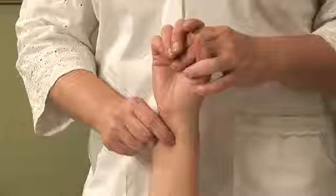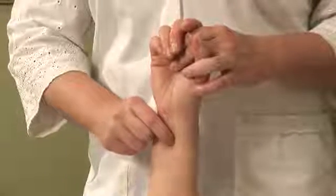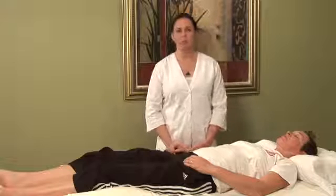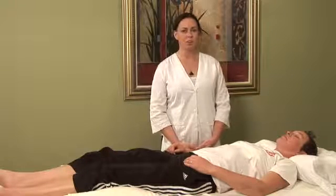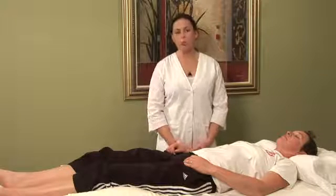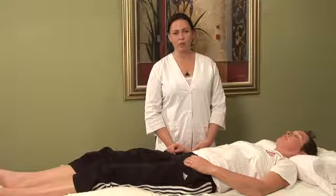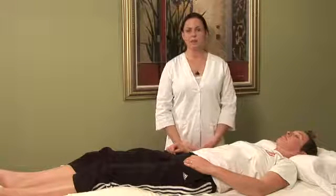Today we will be discussing acupressure for hernias. Now, as you know, there are many different types of hernias, umbilical as well as hiatal. So it's important to differentiate which hernia you're experiencing in order to get an accurate treatment. But one point that I often find effective, no matter what the case of the hernia is, is pericardium 6.